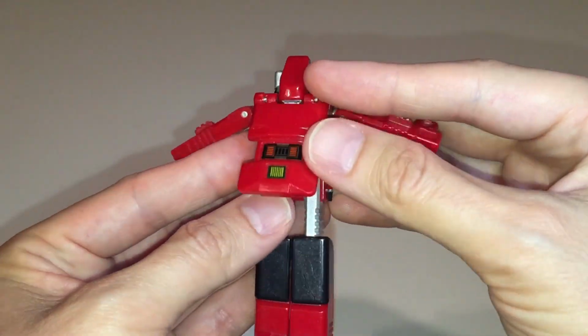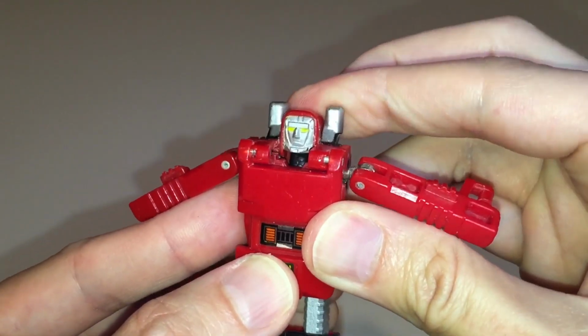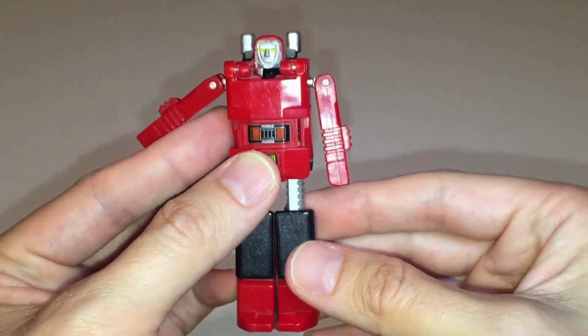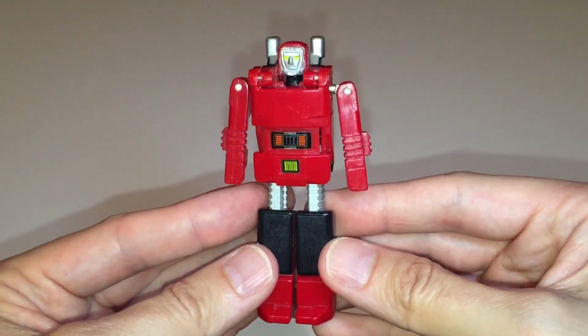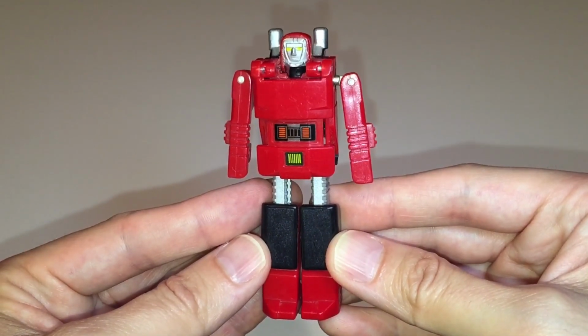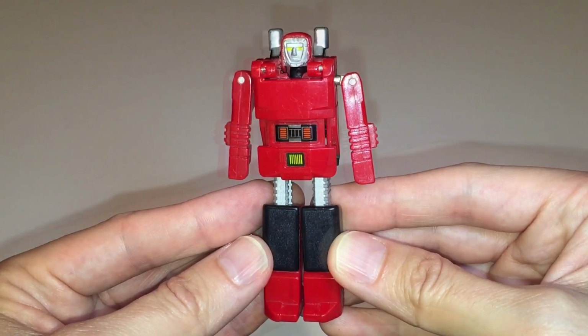Fold down the front of the vehicle to form the chest of the robot mode, then rotate the front tire section back around 45 degrees to reveal the robot head. Move the arms into position. And that's it for the transformation. For a GoBot of this size, it has a very satisfying conversion. Now let's take a closer look at the robot mode.